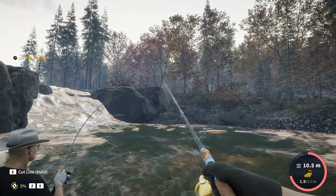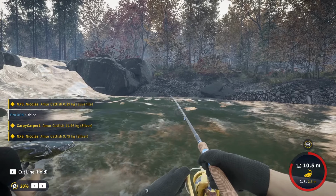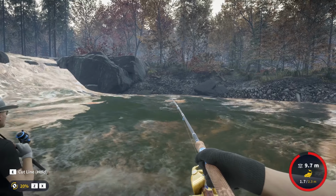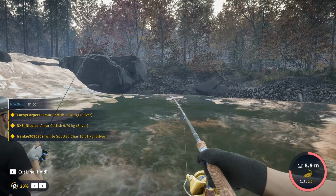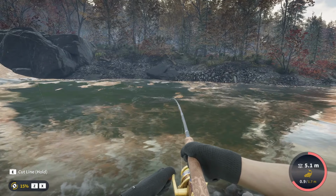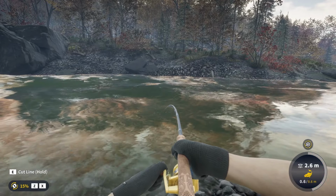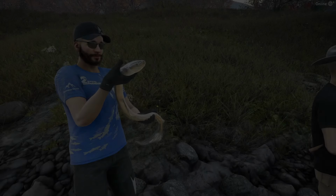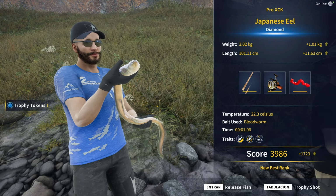Oh my god! Is this an eel? Guys, is this a diamond eel? If it is an eel, I think there's a very high chance it is a diamond because the tension is quite higher compared to a gold. Like seriously. So I'm gonna cross my fingers. I really hope this is an eel. Come on, where are you, buddy? I can't see it. What is it? We just can't see it. Oh, I saw a tail. There is an eel. And there we have it. 3.02 kilos, our first Diamond Japanese Eel.